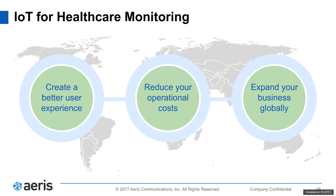And then certainly the global expansion, which is the last piece. When you built that successful solution, how do you take it to the global market in a seamless and scalable way? And that's really by using a single subscription that you can deploy on a global scale while you maintain that control over how the networks are being used and how secure those networks are.